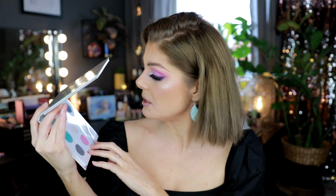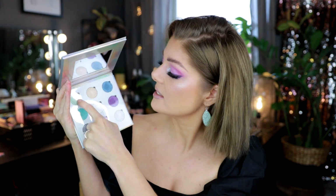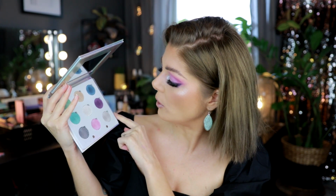I did really like the shadows that I tried from this one as well. I thought they performed really nice on the lower lash line. Some of them seem to be not satin, but like a deep yummy shimmer, and some of them are more high impact shiny. You can see when you look at them that I'm guessing that this and this are going to be more like the absolute true metallic that I have in my inner corners, and then this and this are going to be more like the shimmer formula that I have on. But you can see that those are really pigmented.